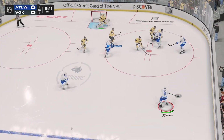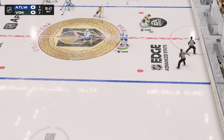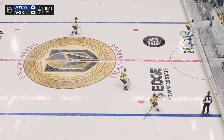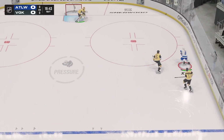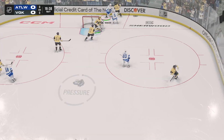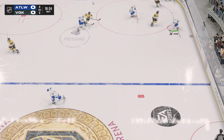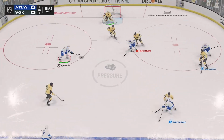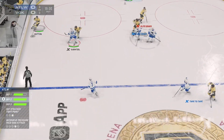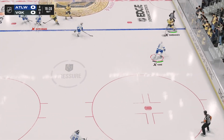Along the half wall with the puck. There's a shot, and a good use of the body to knock the puck loose. Strong defensive effort. The Wolves gain possession. Vegas looks to move the puck from their own end. Slides it over with pace to Gensel, and that carries off a body in traffic. And he gives it over to Barbashev.